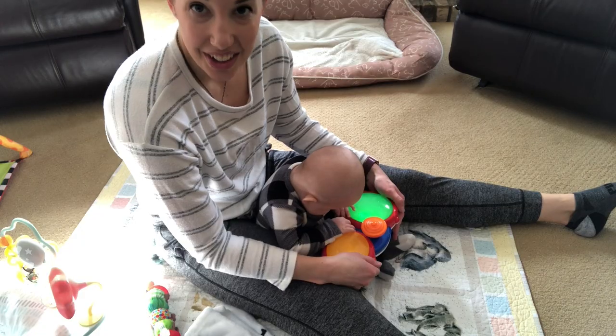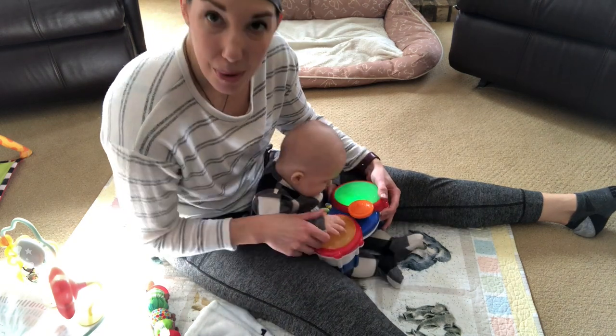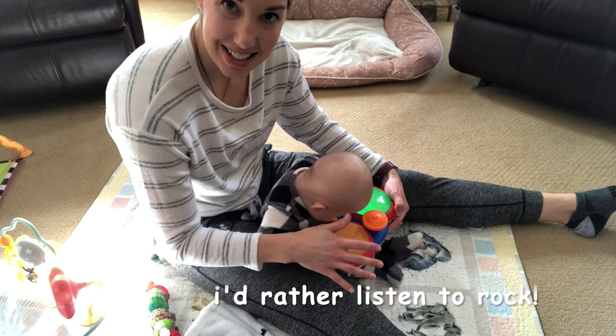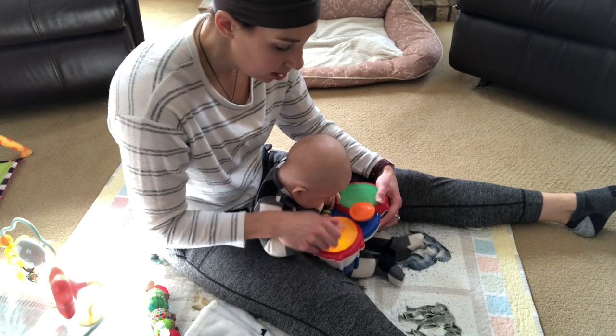Mommy's picking you up. Another way we practice sitting up is just between our legs, to give him enough support, but we still want his pelvic bone tilted. With our drums, we like to put his hands on them and he can feel the vibration. We're not having it so much today.